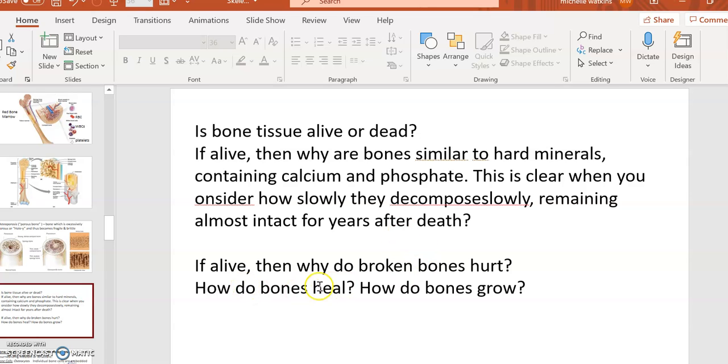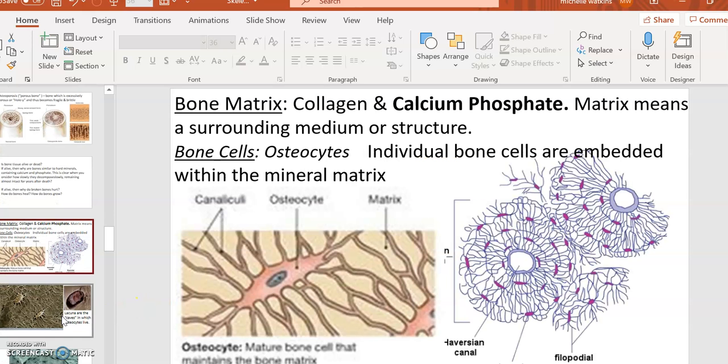On the other hand, if bone is not alive, why do broken bones hurt? How do they heal? How do they grow, etc.? So clearly it's kind of a tricky question. And here's the simple answer. The bone matrix is made of collagen, which has flexibility. It's a tough tissue with flexibility. And the hard mineral part is calcium phosphate. Matrix means a surrounding medium or a surrounding structure. Osteocytes, osteo means bone, cyte means cell. Individual bone cells are embedded within that mineral matrix.